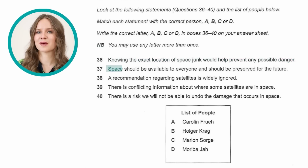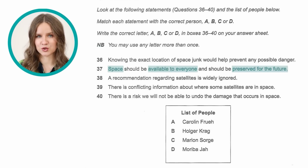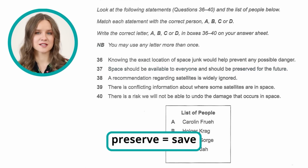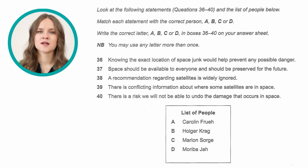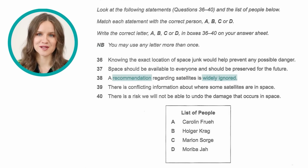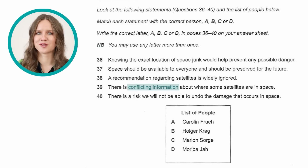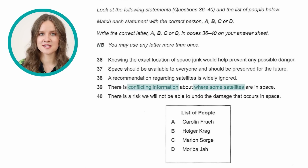37. Space should be available to everyone and should be preserved for the future. Important information, space, available to everyone, saved for the future. Preserve equals save. 38. A recommendation regarding satellites is widely ignored. Recommendation or advice, ignored by many people. 39. There is conflicting information about where some satellites are in space. Conflicting information, like arguments, disagreements, the location of satellites in space.